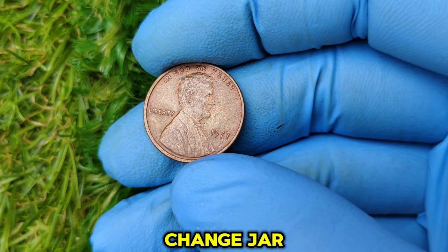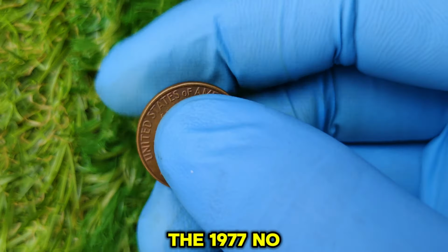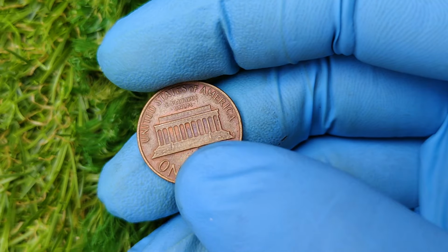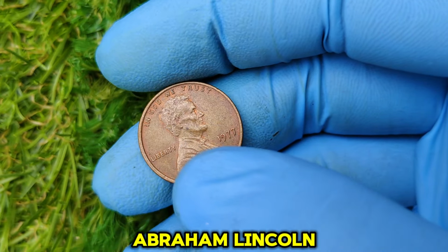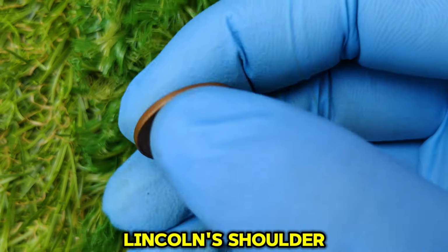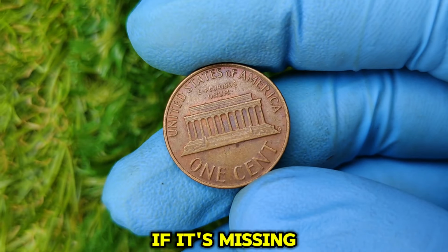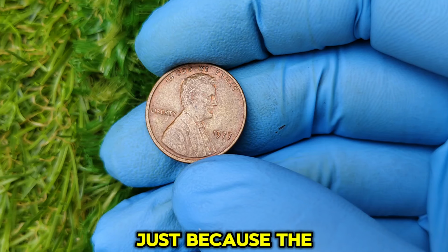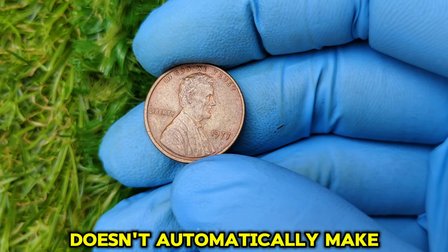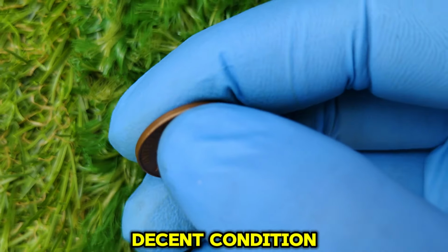Before you go through your change jar, let me give you a quick guide on how to identify the 1977 no-mint mark penny. First, you'll want to check the obverse, the side with Abraham Lincoln. Look closely beneath Lincoln's shoulder. There should be a mint mark in the usual spot. If it's missing, you've found a no-mint mark penny. But remember, just because the coin doesn't have a mint mark doesn't automatically make it valuable. It also needs to be in decent condition.